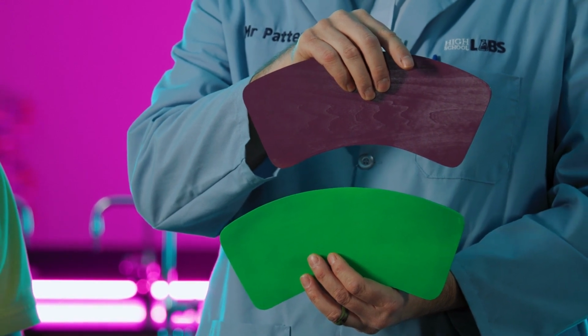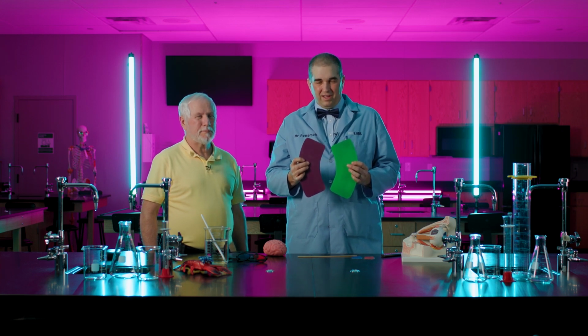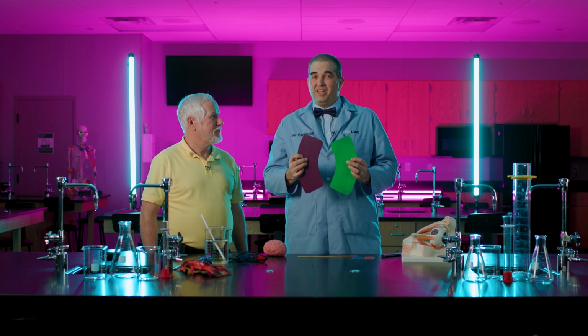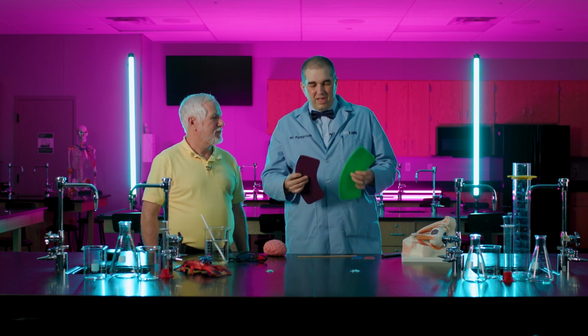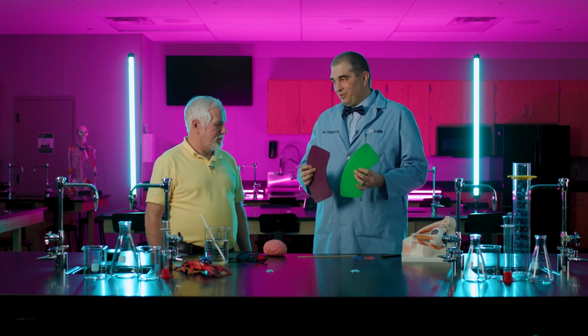Now let's do something totally different and put them up in this configuration. Now what do you see happening? There's a big change now. Now you'd probably say they look the same size. So there's something happening that's tricking our brain. This is truly an optical illusion.